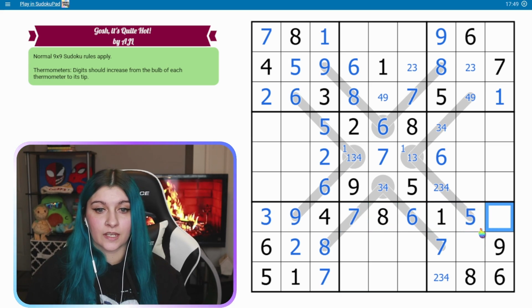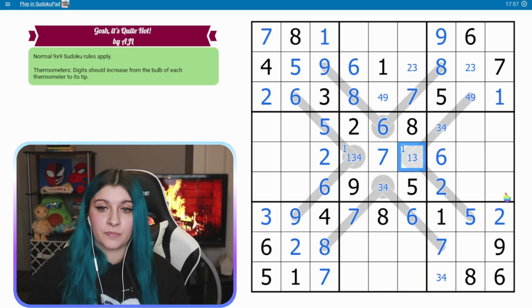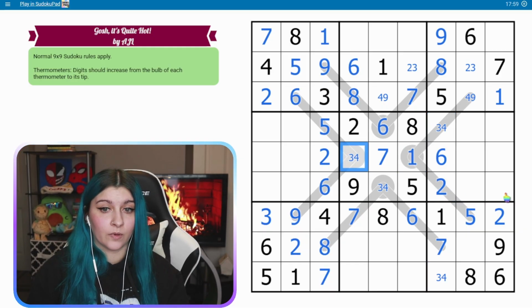This becomes a 2. The 2s keep popping up. This is not a 2, it's a 3, 4. This is a 3, 4, so this is a 2, meaning this has to be a 1. This won't be a 1. 3, 4. I placed a lot of digits.